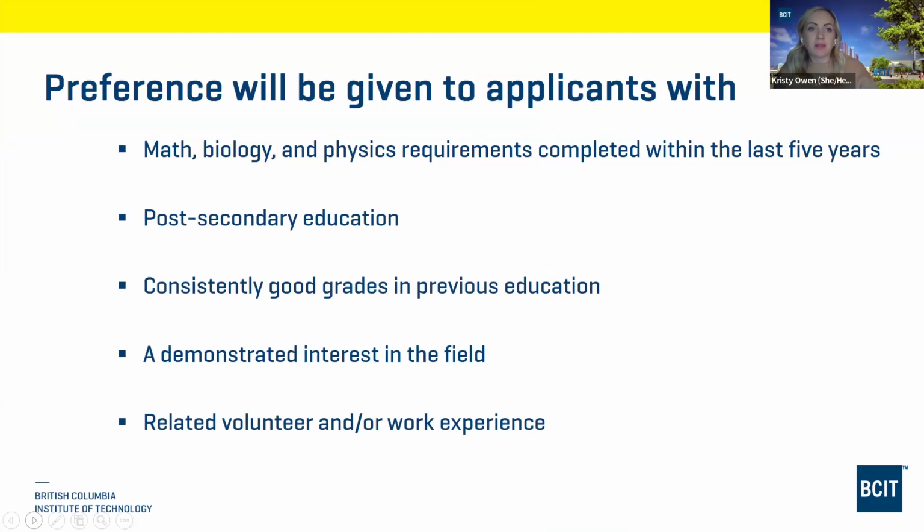Overall, preference would be given to applicants who have a strong, as Lucy mentioned, a strong science background, ideally within the last 5 years, but again, it's a little bit loose. Some sort of post-secondary education, because there are so many skills you learn from that. Good grades, interest in the field, and any related volunteer or work experience is also great.